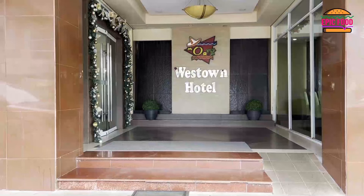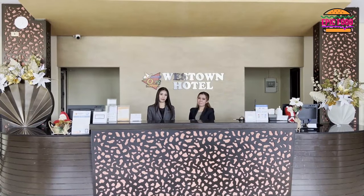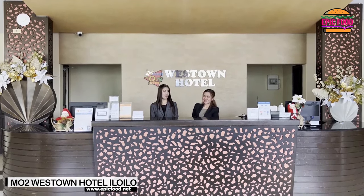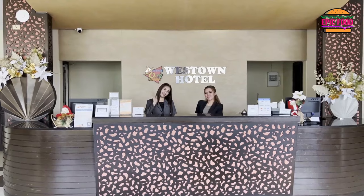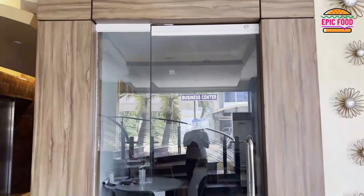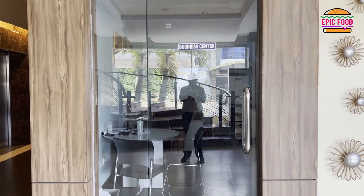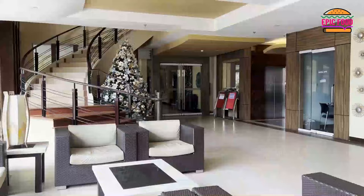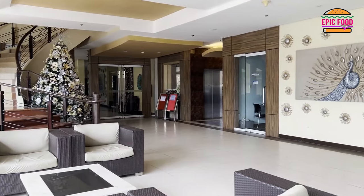The main entrance of the Westown Hotel, the Westown Hotel reception area, where they help you to check in and check out, and all the staff here is so friendly. Here they have a business center. They open from 9 a.m. to 6 p.m. The Mo2 Westown Hotel lobby area.